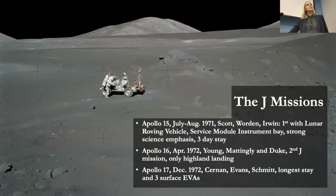And then there was the last series of missions, which we're coming up on the anniversary for Apollo 17 in December this year. So that's the 50th anniversary. So we're nearing the end of the 50th anniversaries of these Apollo program missions. These were longer stays on the lunar surface. They included the lunar rover, which you can see a picture of here. And there was a lot more science done on these missions.